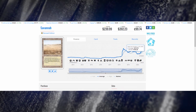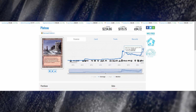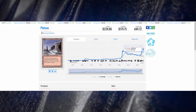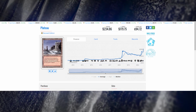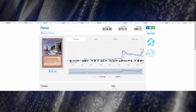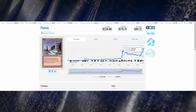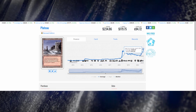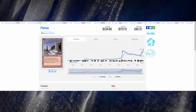Savannah is at its all-time high, and so is Plateau. But some of the staples like Underground Sea and Tropical Island are not at their all-time highs. As you can see, this is what happens. They look at the cheaper cards: which dual land can I afford? Volcanic Island and Underground Sea are already too expensive, so Plateau is a pretty good buy. I think that's one of the reasons people are purchasing these dual lands. The cheaper ones specifically are getting more aggressive spikes because they're the ones people can afford more so than the expensive ones.